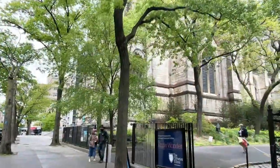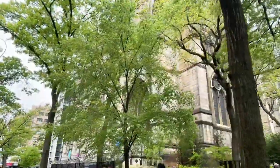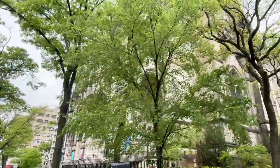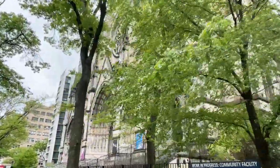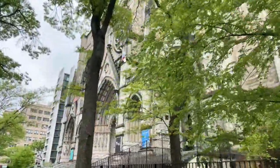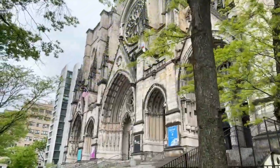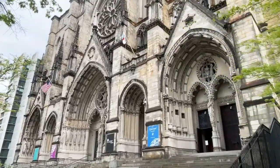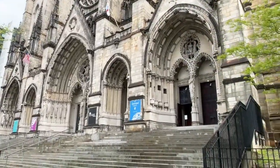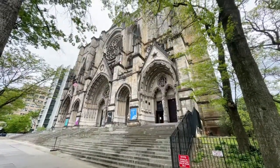It's often not just called Cathedral of St. John the Divine, it's often called St. John the Unfinished, because despite having been at it for a good long time, it is still not yet completed. Only about two-thirds of the proposed building has actually been finished. Oop, let me just zoom out a little bit here. There we go.